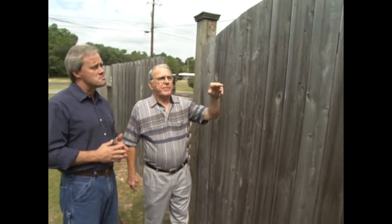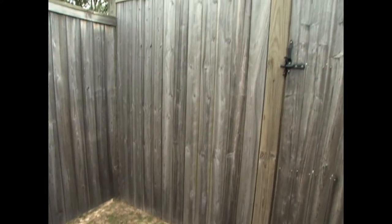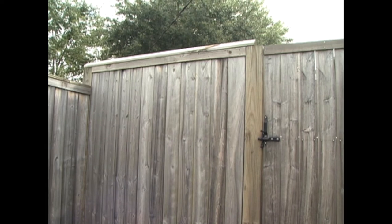True. This is a little higher than the 6-foot fence that we've looked at. I guess you could go up almost as high as the guidelines will allow. That's true. This is a 7 to 8 foot high, I think, and back here in the back is 8 foot high. That's usually as high as we can go in this area without getting a variance or something.